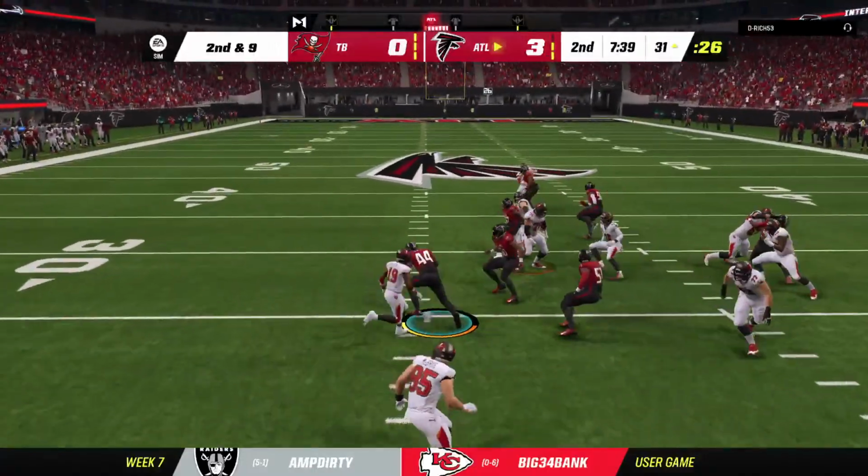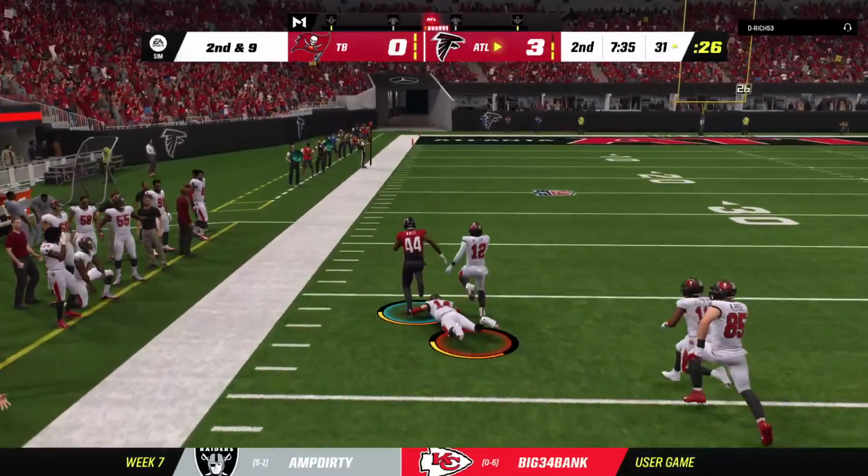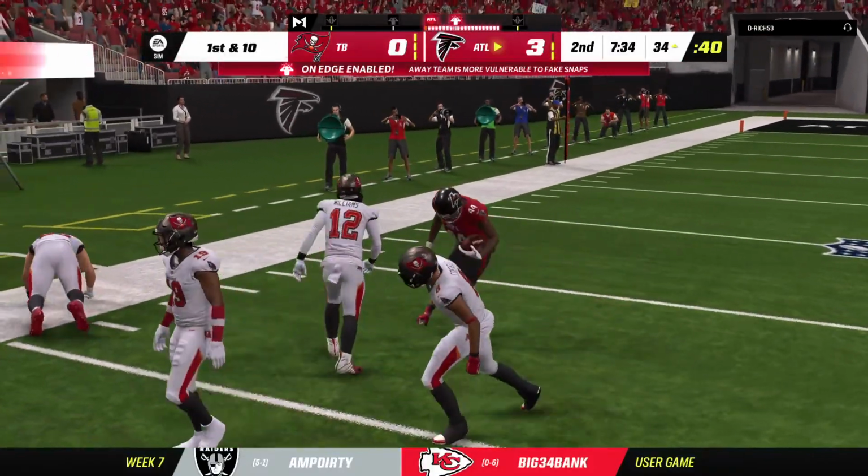Into heavy traffic, and it's intercepted. And the Falcons are going to take possession of the football.